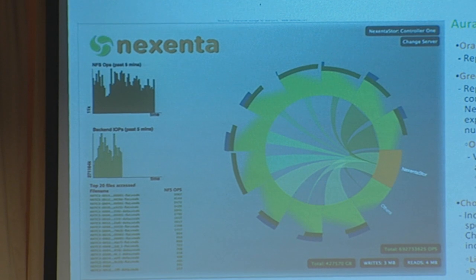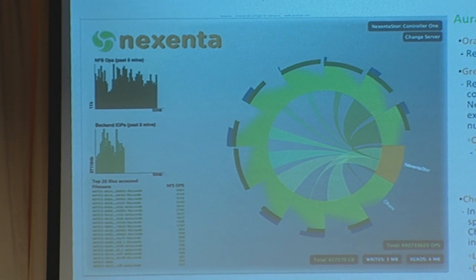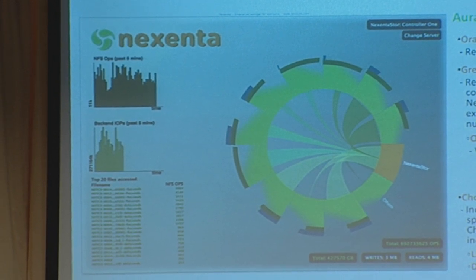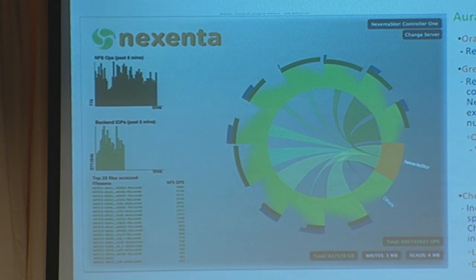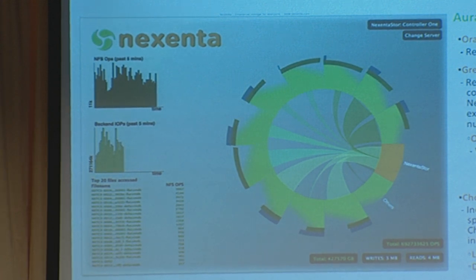We have some traditional bar graphs on the left-hand side as you look at it. NFS IOPS over the last 5 minutes, back-end IOPS, disk IOPS over the last 5 minutes, so you can see how those two track together. And most importantly for the VMware guys, that they were struggling to get from any of the other vendors involved, was this chart down the left-hand side. This is the top 20 file names, or VMDKs, being accessed in terms of NFS ops. So that gave you the drill down to an individual VM level of which VMs were causing you a problem, or potentially causing you a problem.